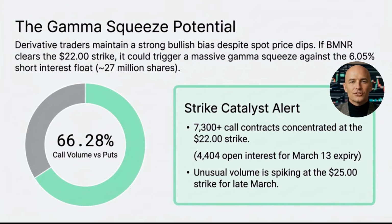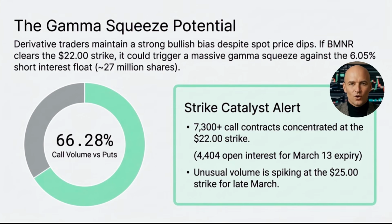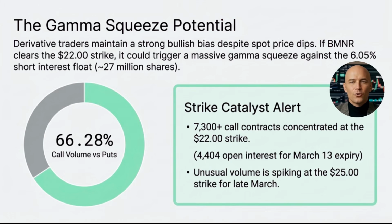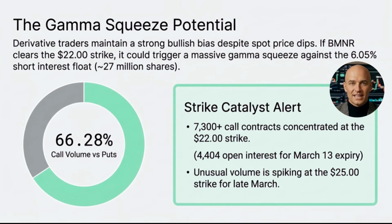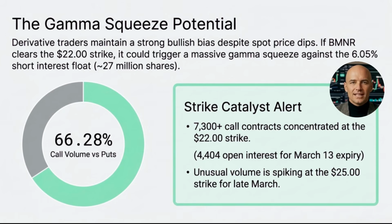But look at the options flow. 66% of all options volume is in calls. Over 7,300 call contracts are concentrated at the $22 strike, with massive open interest expiring on March 13th. If BMNR clears $22, market makers will be forced to aggressively buy back shares to hedge their exposure, potentially triggering a violent gamma squeeze that could move this stock far faster than fundamentals alone ever would.